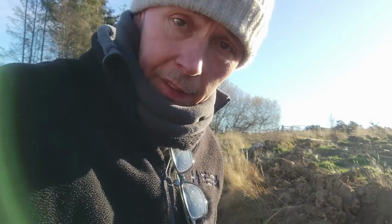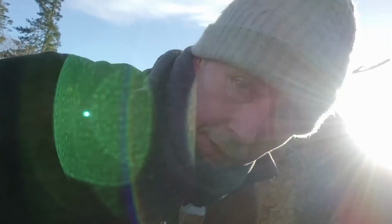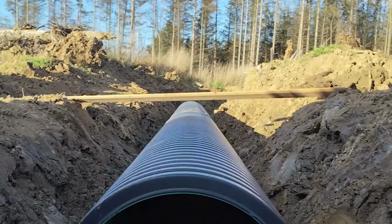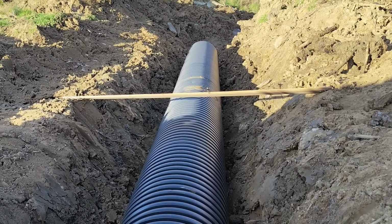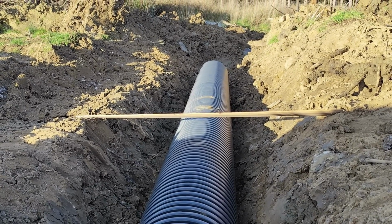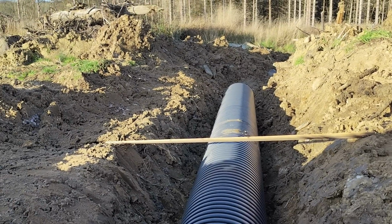Right, so I've dug it down a little bit. Hold on, let me just go down and have a look. And yeah, I've got about 3 or 4 inches more depth on it now. I think that's good. Right, I'll take it out, put a little bit of bedding stone in, pack it down, and then it's time to fill. It's filling time.